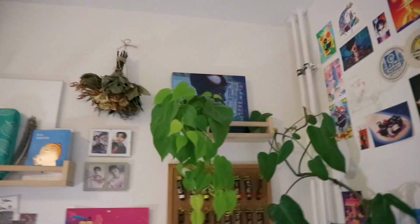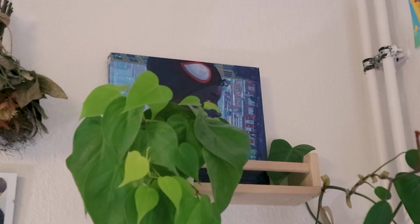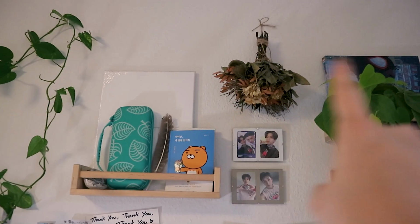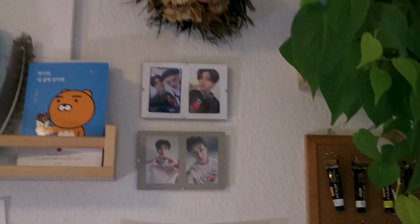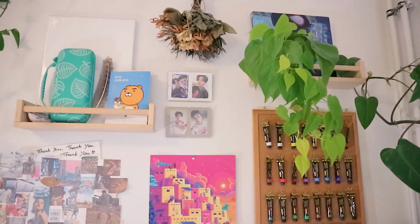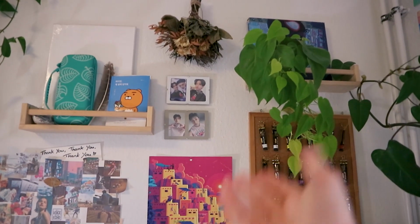Up there is my Spider-Verse art book, which is a little sad that it's getting hidden behind this plant. I think I have to readjust that a little bit because I have another one of these here, so I might just put this there and put these away. So yeah, photo cards, like any K-pop fan has. It's just there to fill the space. I usually don't care much about photo cards, but there they are.